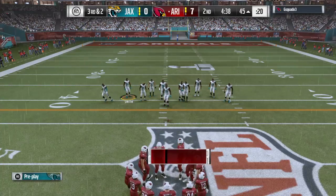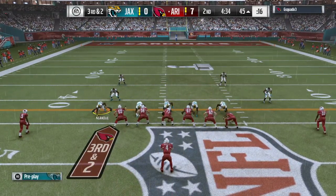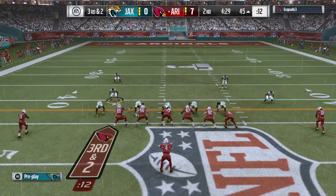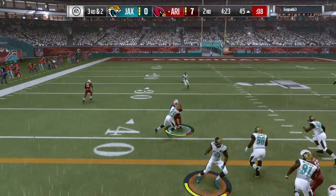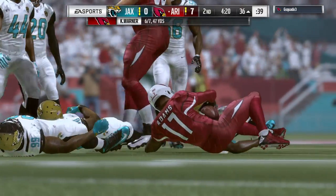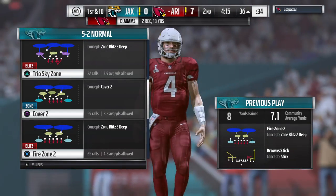Third down now following the completed pass. Looks like the defense in press coverage here. They'll go to the air here on 3rd and 2. He's got Adams on the hookup. 8 yards there on a first down. And they're on 3rd and short. They just tried to spread the field.